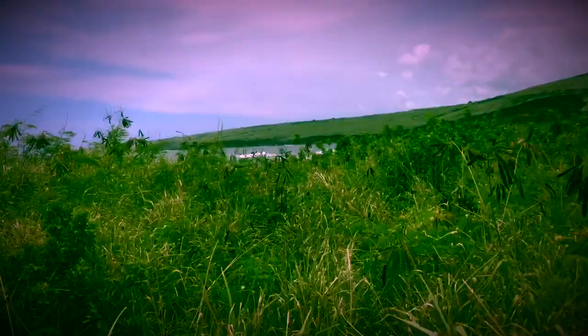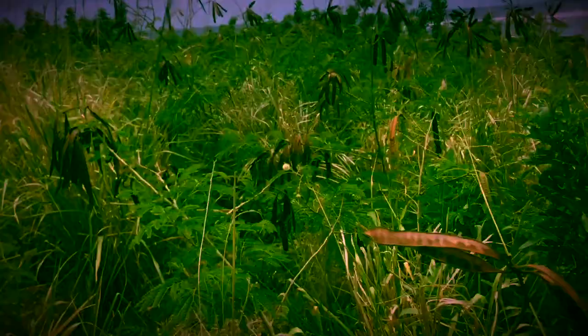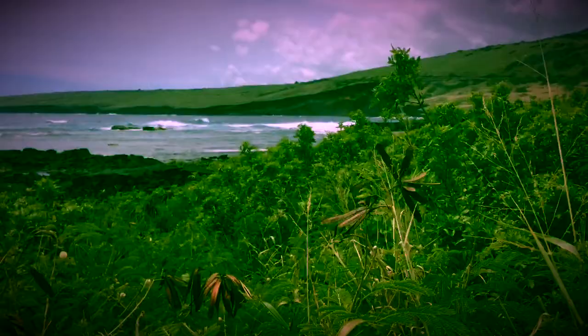What's interesting is that here's some more pahoehoe. That means we're getting closer to the beach. There we are.